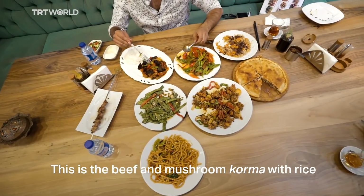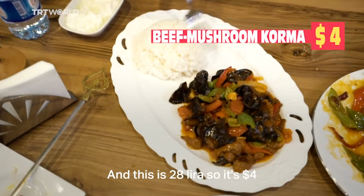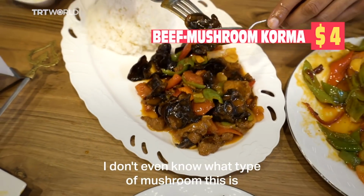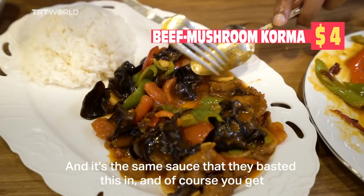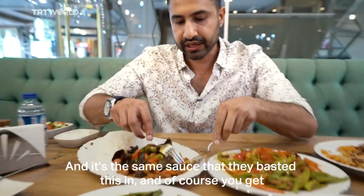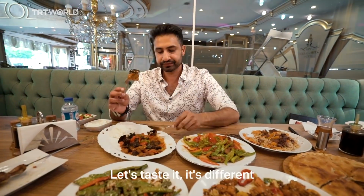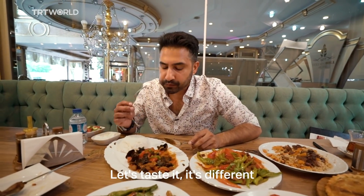This is beef and mushroom kawarma with rice. And this is 28 lira, so it's $4. See, very interesting mushrooms. I don't even know what type of mushroom this is. Look at that big chunk of garlic. And it's the same sauce that they've basted this in. And of course you get the rice as well. So, you know, you can kind of break the flavors, get some mushroom in there. Let's taste it. It's different.